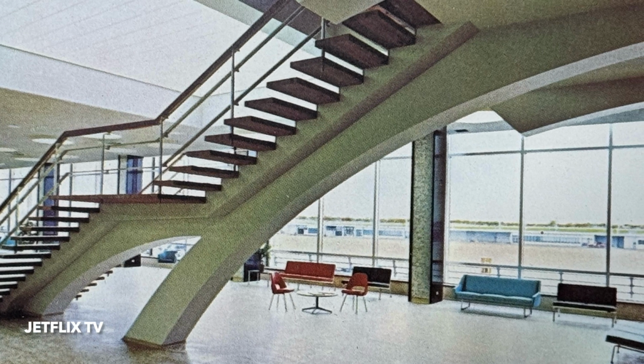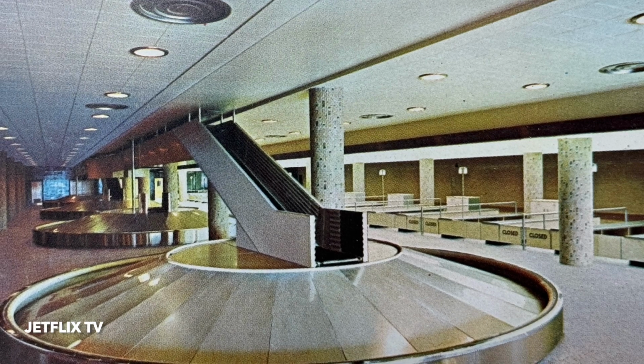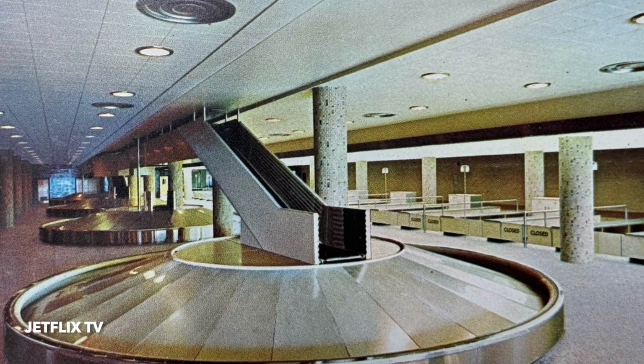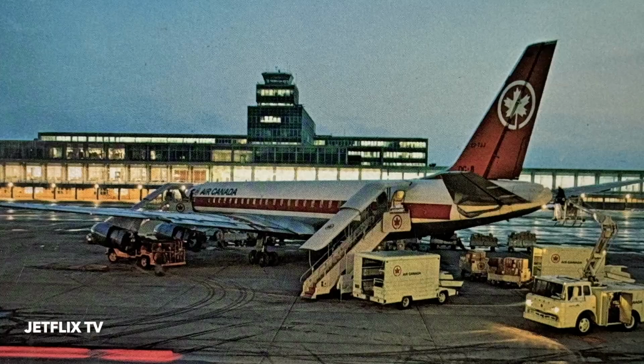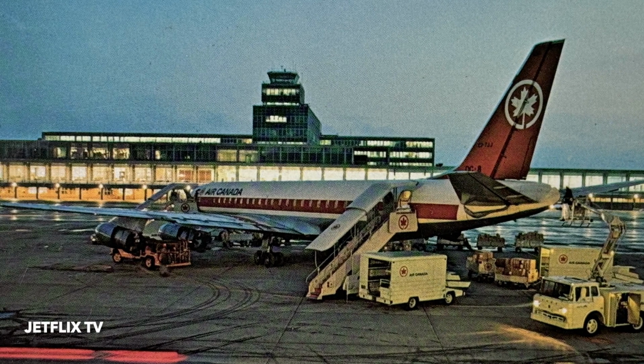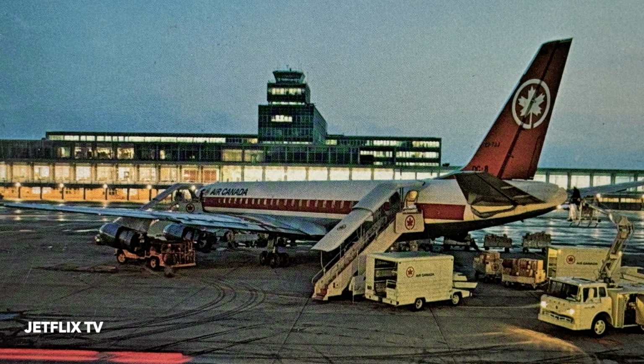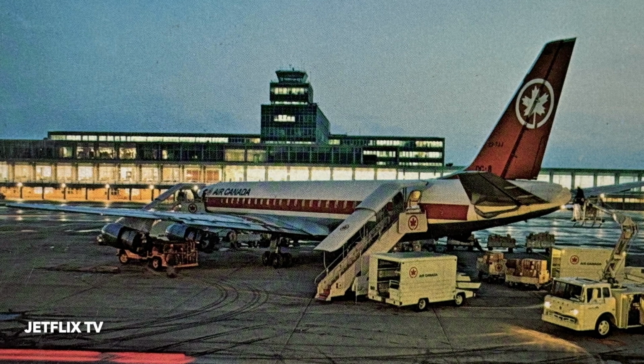We have the modern 1960s look here, baggage claim area that I'm sure many of our viewers will recognize from their early 60s travels. And here's a very lovely dusk shot of an Air Canada DC-8 being serviced, tailed into the Aero Key with the main terminal building as the beautiful backdrop.